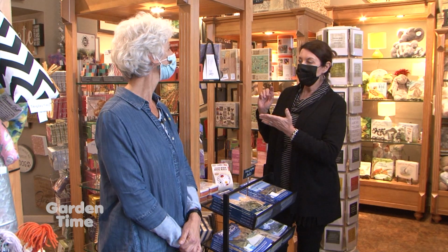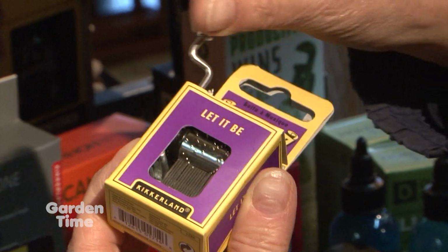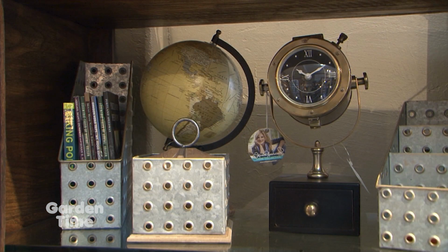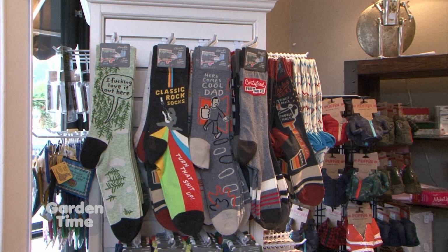So we have a lot of puzzles this year because people are still doing puzzles. We have a lot of little decks of cards, table topic things. We have music boxes, little baby music boxes that play Beatles music. Books, these are from people right here in Happy Valley, Oregon that are autographed, and lots of different things that are fun for that special person. That you know, I don't know about you, but stockings are really big at our house.